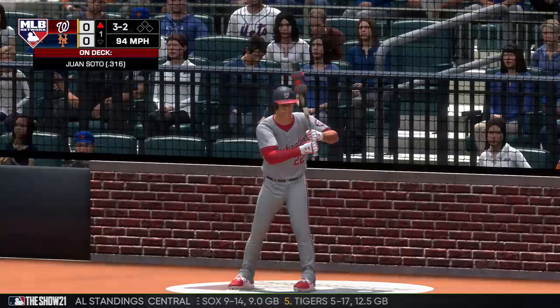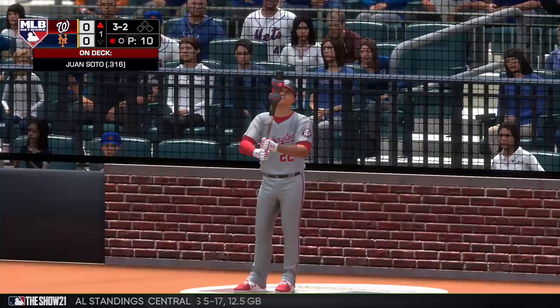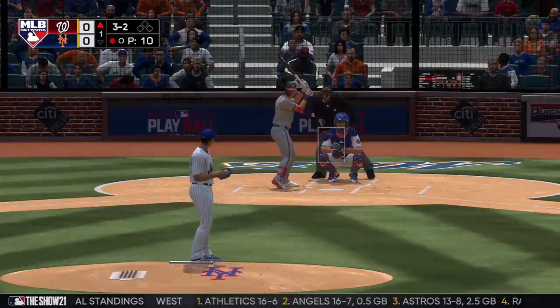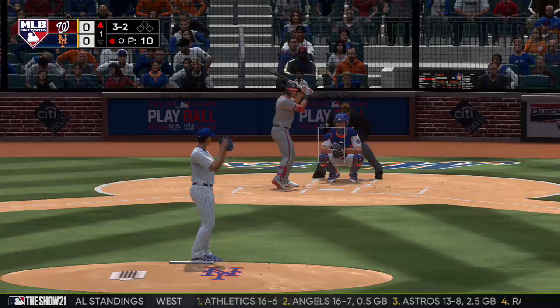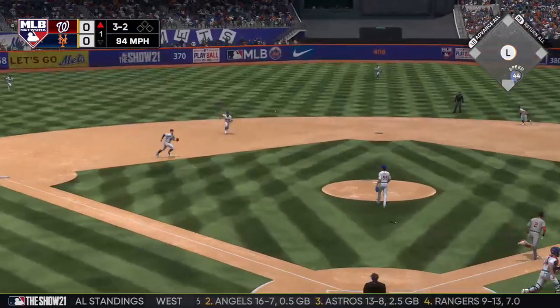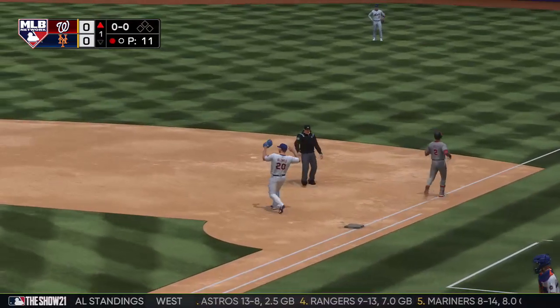And the fastball misses high and away there. It's full, 3-2. Juan Soto is on deck. Now the payoff pitch home. Breaks his bat as this one's popped up. And there's out number 2.